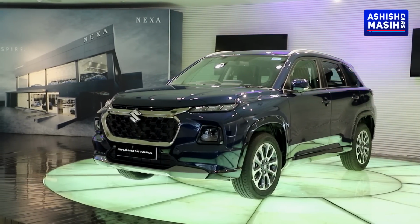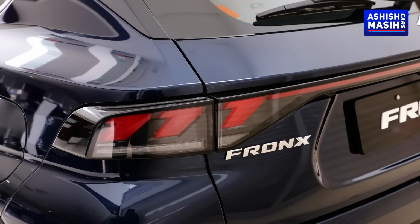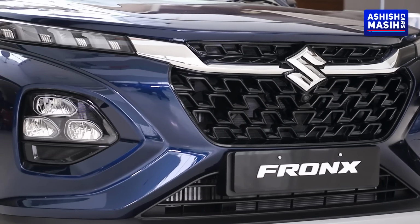The Fronx's exterior styling is in line with that of the much bigger Grand Vitara SUV. It has a bold grille, a strong bonnet and chunky lines on the flanks. The low roofline and the black cladding on the rear end make the Fronx look like an SUV. The triple LED lamps look sporty. The positioning of the fog lamps, the cladding and the roof rails give the Fronx a rugged appearance.